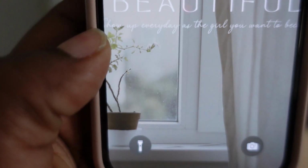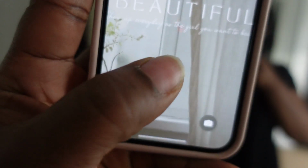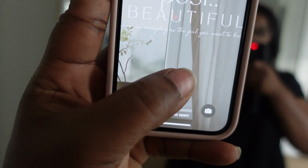Y'all, look at my lock screen. I showed it in my last video, but you can't really see what it says. It basically says, show up every day as the girl you want to become. But you can't really see it, but yeah.